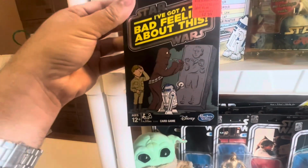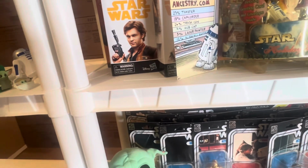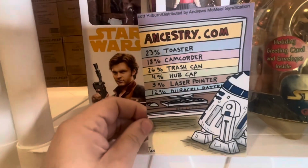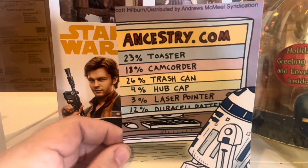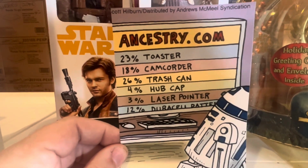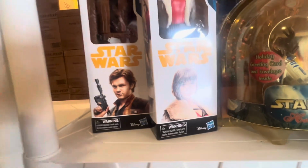And then we have this. I've got a feeling about this game worth $14. And then this really cute Ancestry.com with R2-D2 with a list of everything he's made from, worth about $1. We'll frame that up and put it on the wall somewhere. That's really cute, and I think people will get a little chuckle out of that.